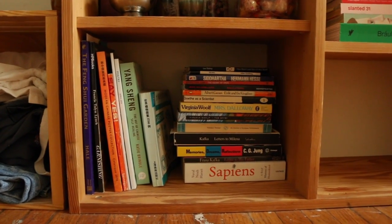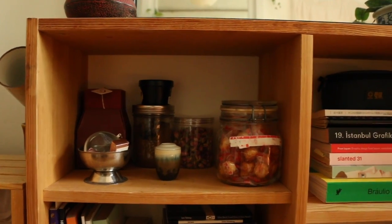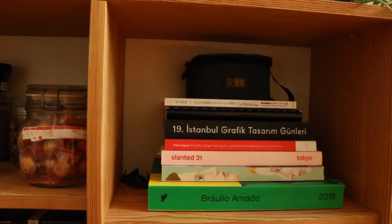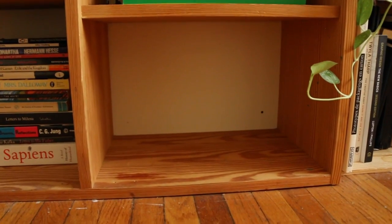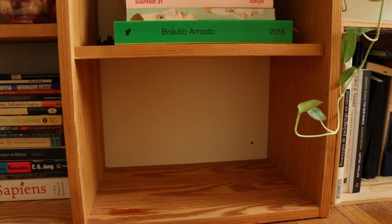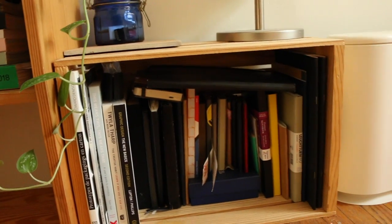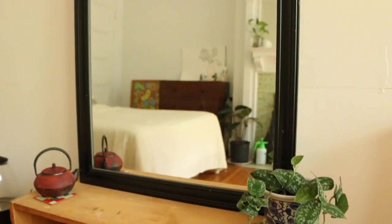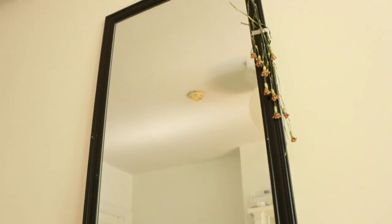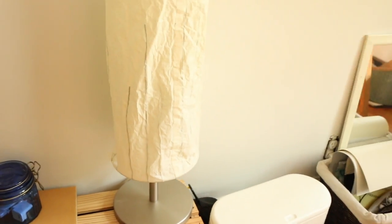And on the shelf here, I have my books, my teas, some candy, some design books. This I was using as a cubby for my knit sweaters and hoodies, but it's too hot now for that, so it's empty. And to this side, I have all of my old bullet journals. I have a super tall mirror, dried flowers on the side, lighter and cords I usually put in here, and just a little lamp when I don't want to use the overhead.